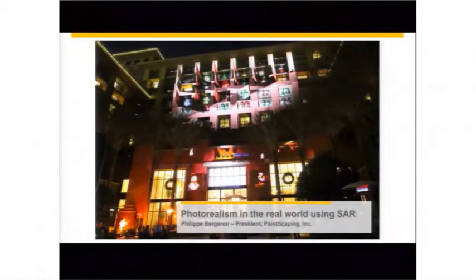And the clock strikes three. All right. This last group comes filing in. So to close out the day, we have sensing and mapping the world in 3D.